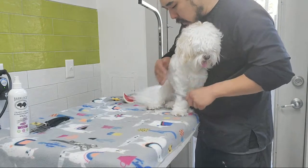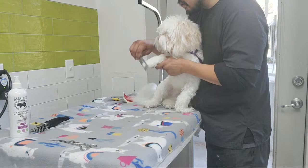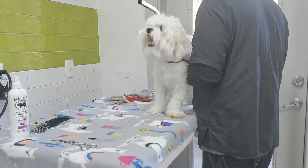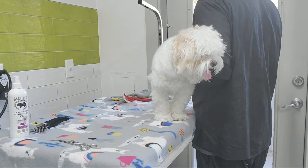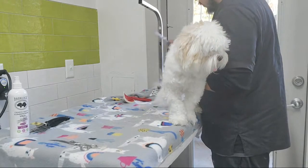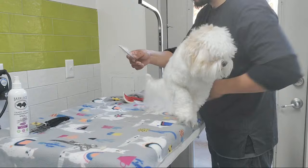Okay, so now where I comb through, it actually starts to feel much more fluffy and soft. There we go. You're okay. All right. I'm sorry. There's still a little mat right there. There we go. That's what it was. Okay. Good job, Theodore. All right. See, still getting some more dead hair out of the tail there.